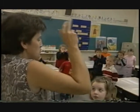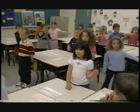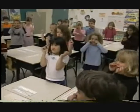Songs can also be a good vehicle for learning to read, recognizing certain sounds or sight words. Movement also helps students to understand the meaning of the language and gives them a chance to be active.